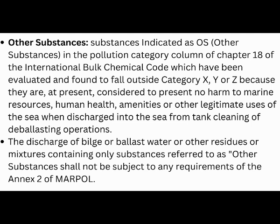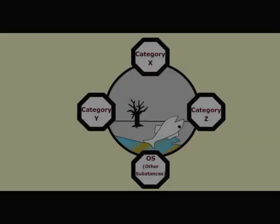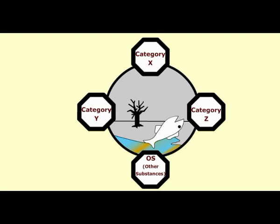The discharge of bilge or ballast water or other residues or mixtures containing only substances referred to as other substances should not be subject to any requirements of Annex 2 of MARPOL. Which means if you are discharging the residues of X, Y, Z, you are supposed to comply with the MARPOL requirements of Annex 2. And also, whenever you are carrying these cargoes which fall under the other substances category under chapter 18 of International Bulk Chemical Code, you are not needed to follow Annex 2 of MARPOL when discharging the same cargoes while tank cleaning, etc., because they do not possess any hazard to the marine environment.